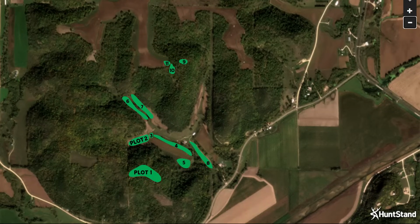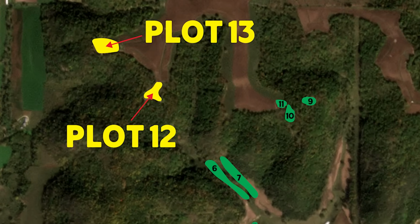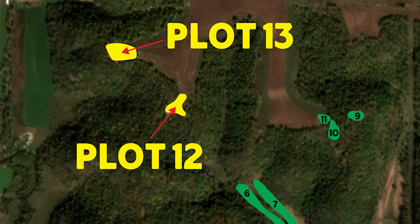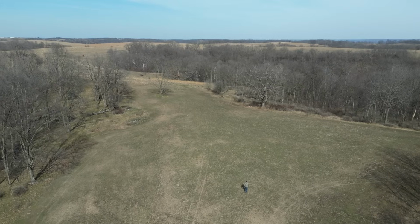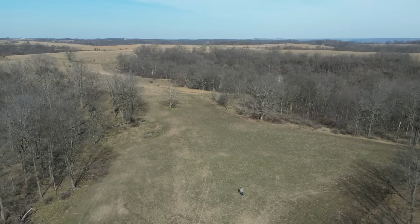I'm going to combine plots 12 and 13 together in one interview here, and then wrap up from this spot. There's 2 plots back here on the end of this ridge. This is an area that we haven't got a lot of hunting time here, other than Jordan did.